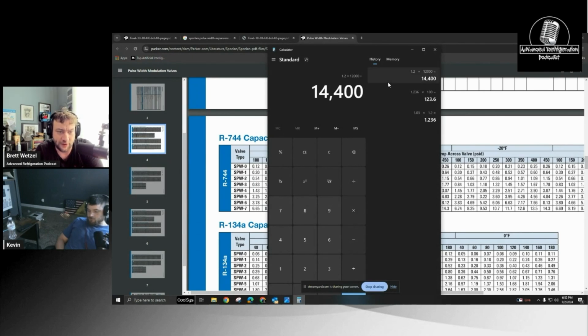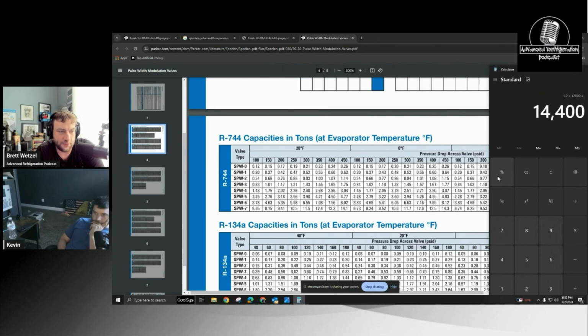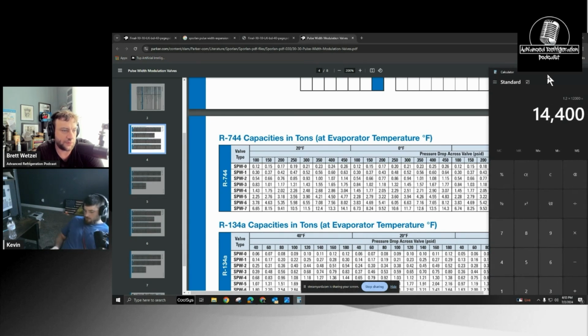So if we have a half ton, now we have to figure in the delta P. If we're running your suction pressure on a CO2 rack versus transcritical, let's say your flash tank's at 520 and your low temp suction is at 220, just to make the math easier. Basically it's a 200-pound pressure drop. So if we slide this over, with a 200-pound pressure drop and a half ton, an SPW1 would just about work. You'd probably have to go up just a hair, probably to an SPW2. Yeah, I would say probably an SPW2.